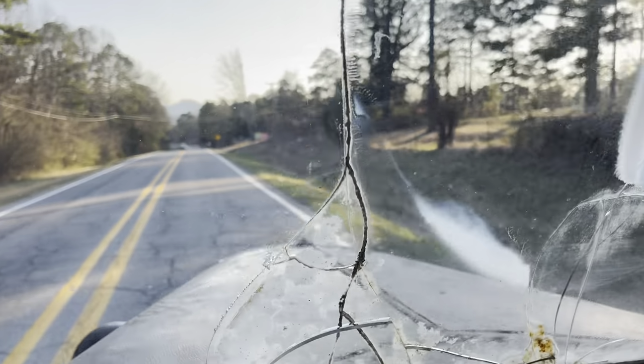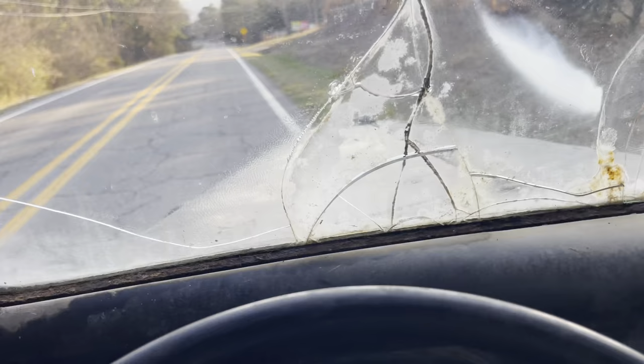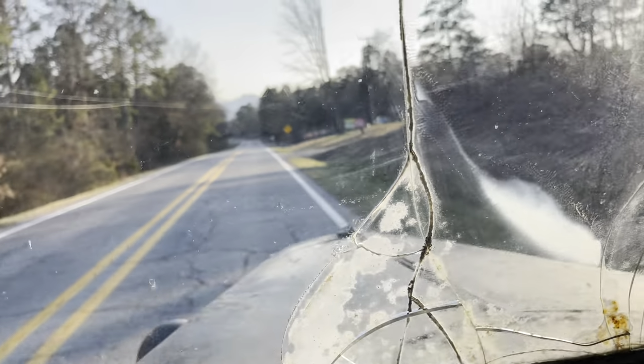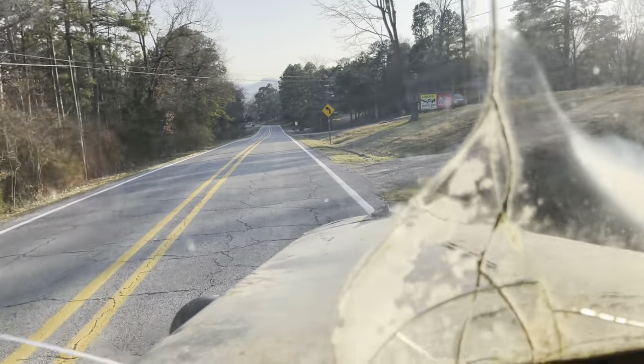But so far, so good. She's just a little bouncy. We do have cars flying up on us, but we're going to make it where we're going eventually. I don't think people are too happy. Good Lord, this thing rides like a chuck wagon. God bless.